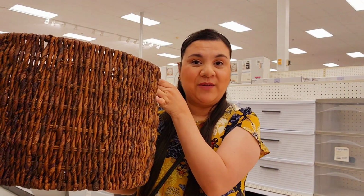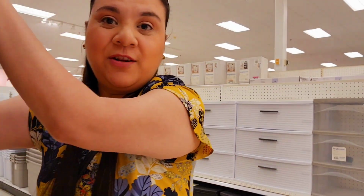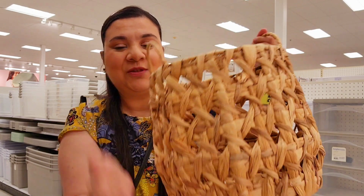Now, I love the color and texture because fall is coming, my friends, and this would be perfect in your living room, in your bedroom. So, another idea that I found, look at this cutie right here. It is very adorbs. I love the little handles. So, so cute. And my friends, they have a lot of clearance and discounts going on right now.